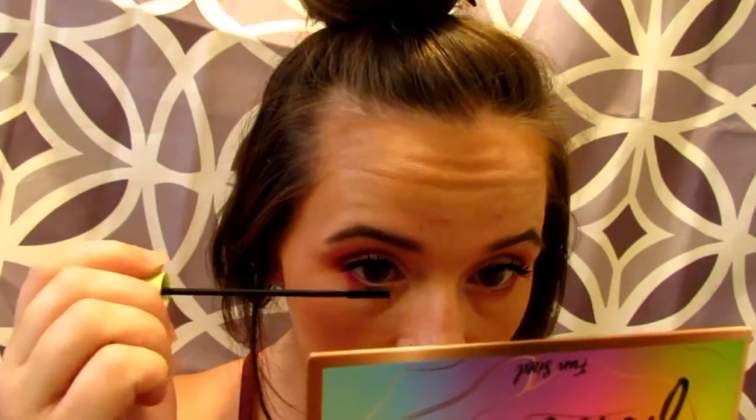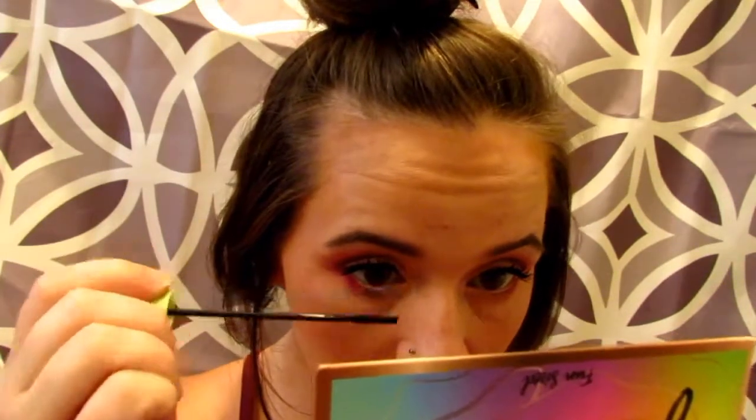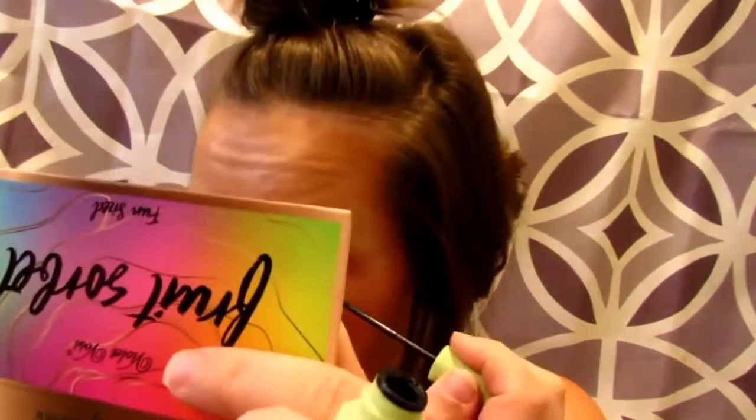And in the first unboxing I did, where I showed the wand and stuff, I said these are not the type of wands I usually like. I love this. Let's do the lower lashes real quick with the baby wand. It looks like the Maybelline Lash Discovery wand. Okay, so the Maybelline Lash Discovery wand is the exact same, but that is a thinner formula, and it does not run on my eyes.